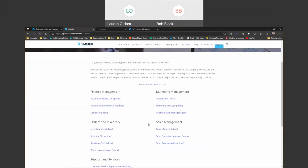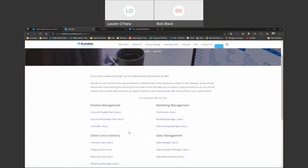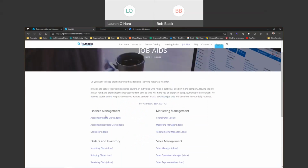So back to job aids: marketing, sales management, order and inventory, support, financial things, accounts payable, accounts receivable, controller. All the basic functions are identified with a step-by-step process, and it's all customizable, so you can come in here and make it whatever you wish it to be. It's kind of a way to standardize business processes.